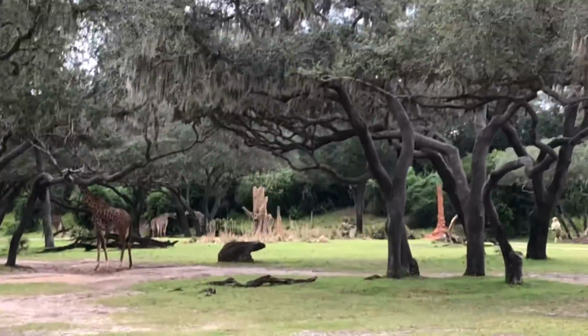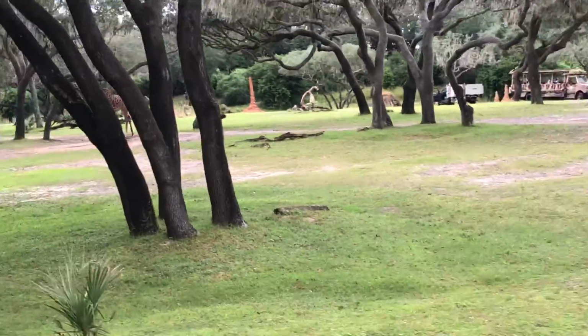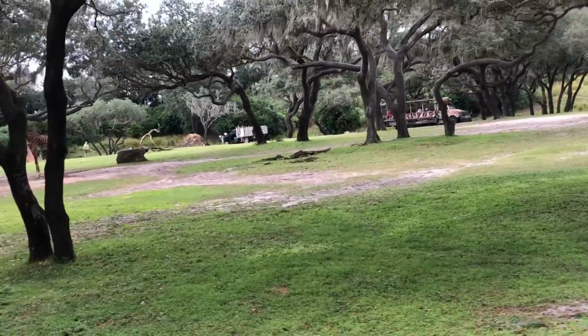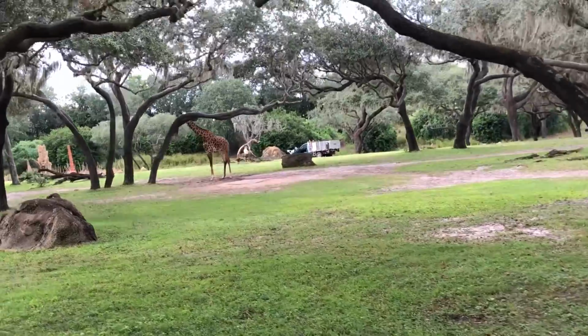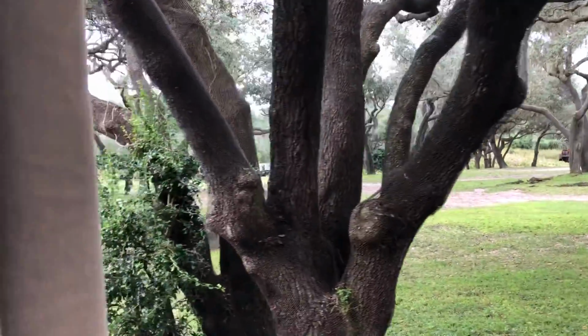There is also a giraffe off in the distance on our right side. That is called the Maasai giraffe, for those irregular jagged-shaped spots that are on their body. They are the tallest land animals. When fully grown, they stand about 20 feet tall. That is taller than this truck. Now, when born, they are only about 6 feet tall, which is still taller than most people on the planet.